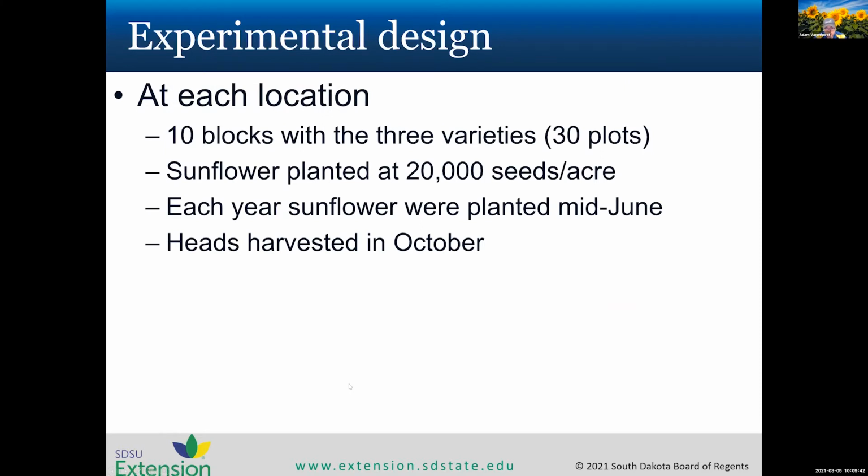At each location that we conducted this study, we had 10 blocks. Within those blocks, we had those 3 sunflower varieties, so we ended up with 30 plots per location. The reason we did so many blocks was because without a lot of treatments, the varieties, we felt like we had a little bit more time. So we wanted to really make it so that we could get really good data each year.